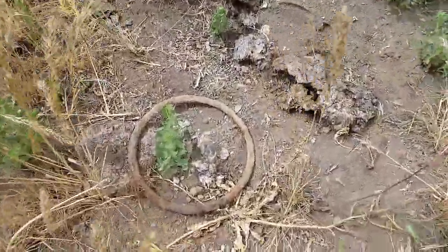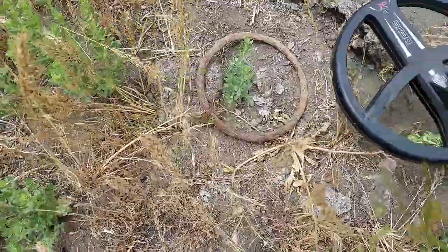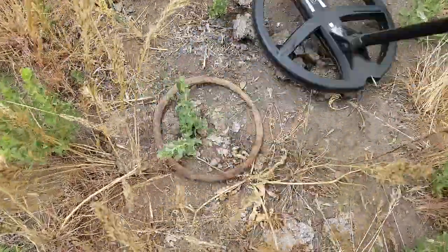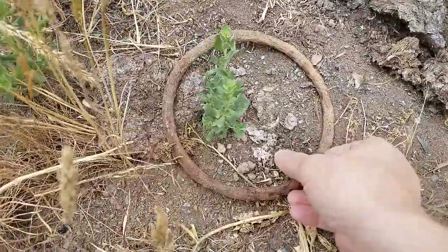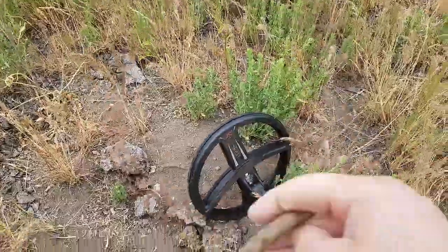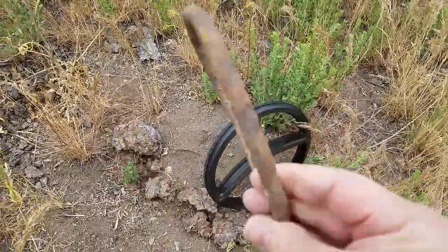Look at the size of that. My coil for reference. It's almost as big as my 9-inch coil. Big iron ring, that's neat. What that was for. That's really cool.